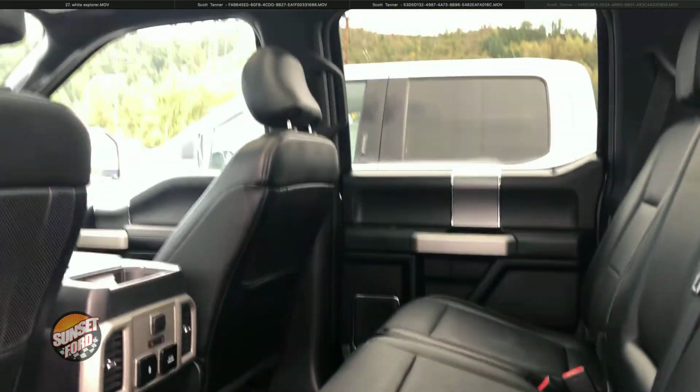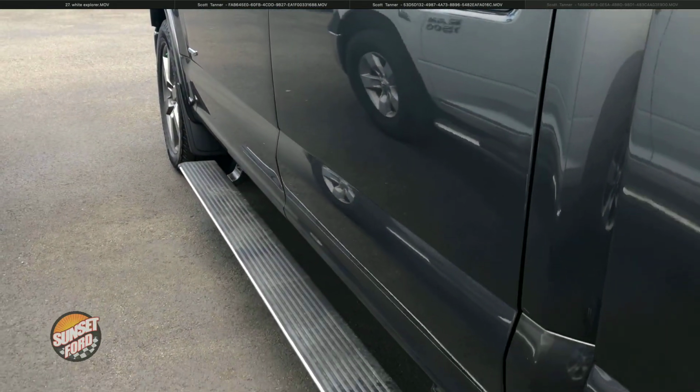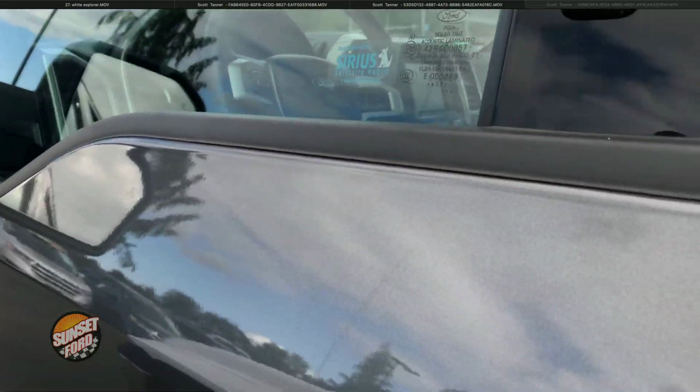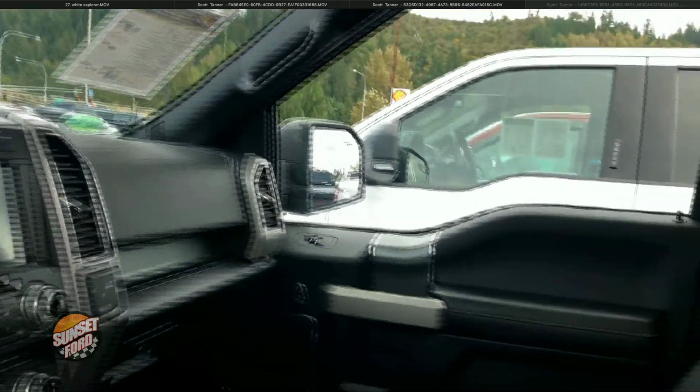Look at all the ample legroom in the interior rear. Nice moonroof for visibility and brightness. Power side steps, gotta love that. And making our way into the driver's front seat. Leather loaded, everything you can imagine.